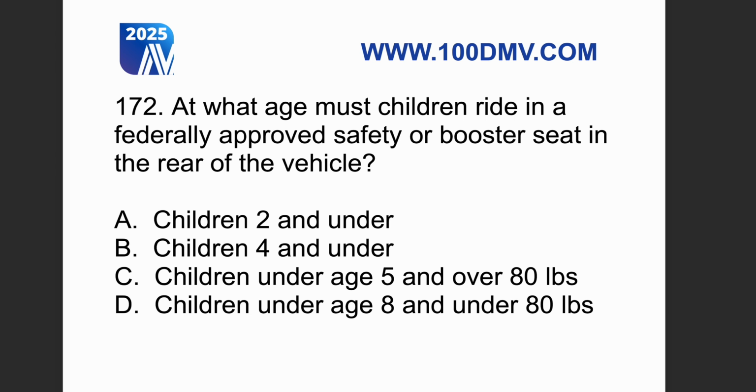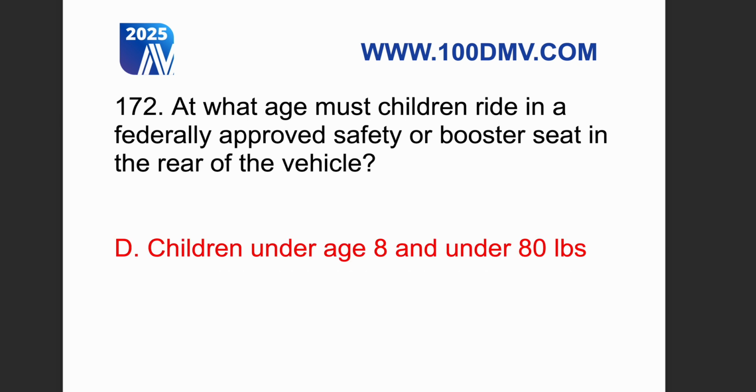172. At what age must children ride in a federally approved safety or booster seat in the rear of the vehicle? A. Children 2 and under. B. Children 4 and under. C. Children under age 5 and over 80 pounds. D. Children under age 8 and under 80 pounds. Correct answer: D. Children under age 8 and under 80 pounds.